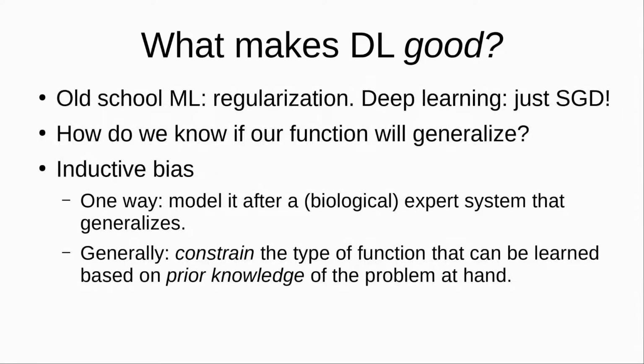So in old school machine learning, the way that we accomplished this was regularization. We would penalize the weights of the model, or we would force a maximum polynomial degree, or limit the depth of a random forest, or something like that. In deep learning, we don't have these regularizations so easily available. In deep learning, we basically just use stochastic gradient descent. So if we're just using stochastic gradient descent, how do we know if our functions will generalize? And the answer is inductive bias, right? One way to do it is to model it after some kind of expert system that we know generalizes.